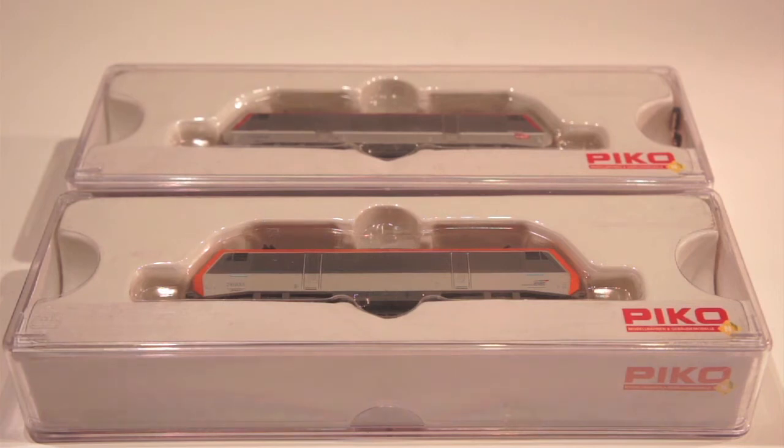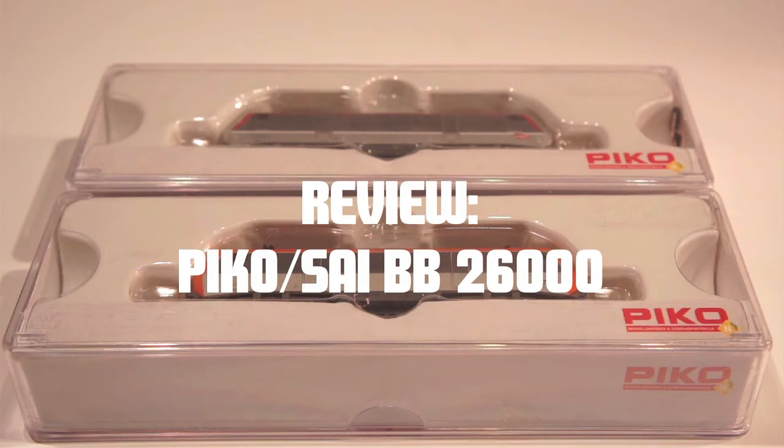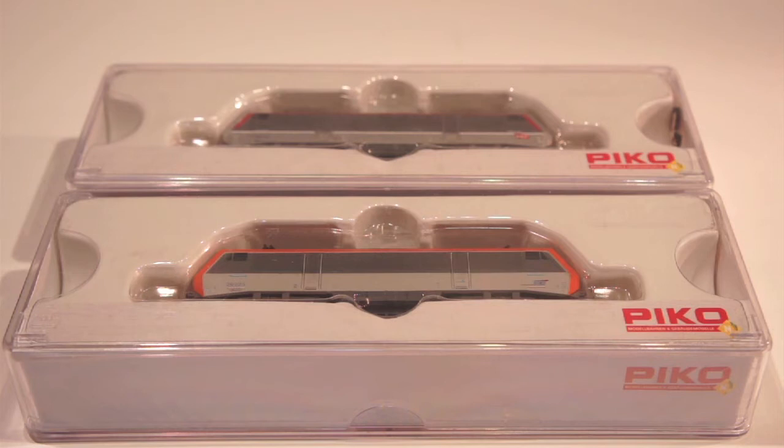Today we will be taking a look at a couple of models of my BB 26000 electric locomotives. These are locomotives produced by Piko, a brand that has been around for a long time. But now they're kind of back, and they're back in N scale. They've been doing a lot of G scale for quite a while, and today we'll be taking a look at two of their N scale production locomotives, these BB 26000s from the SNCF, which is obviously France.